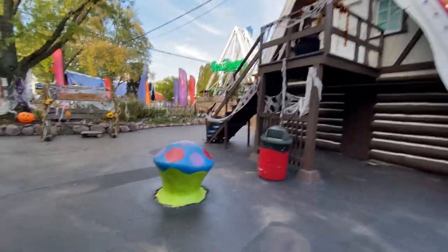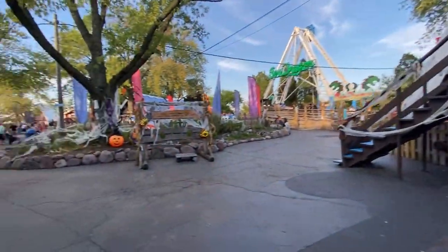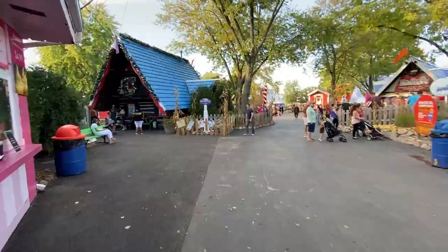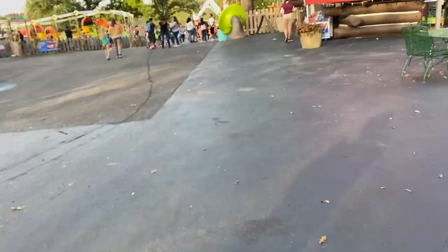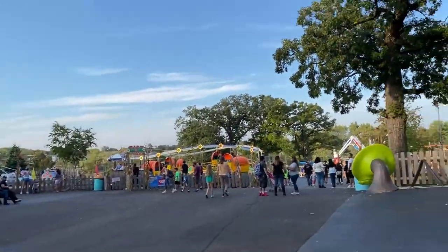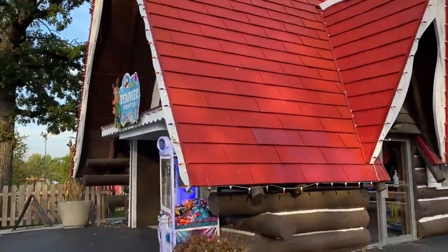Except it's Halloween, but it's Christmas, but it's Halloween. It's the Nightmare Before Christmas. This is actually really cool. Coming near the back of the park here, it kind of starts breaking out a little bit, but I still like the architecture. That's cool.